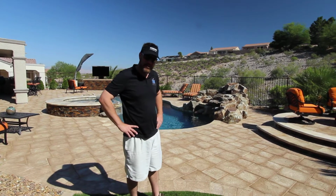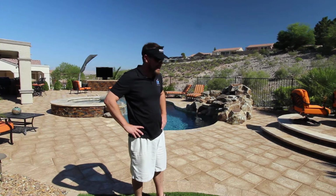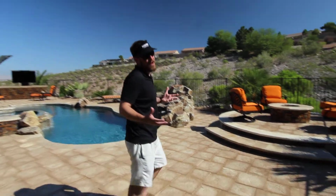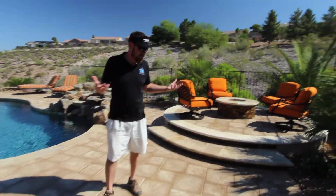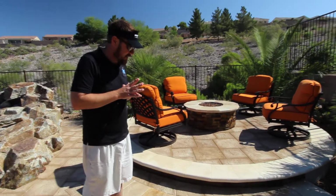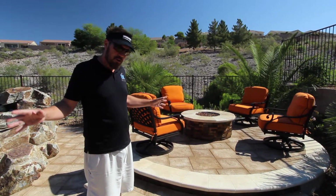I want to take you on a tour of a project that we completed about 2 months ago. Everything's growing in really nice, and I want to show you a couple elements of the project that we love, and it turned out really beautiful. I mean, this yard is fully equipped to entertain multiple people.